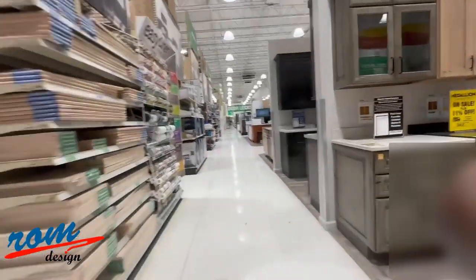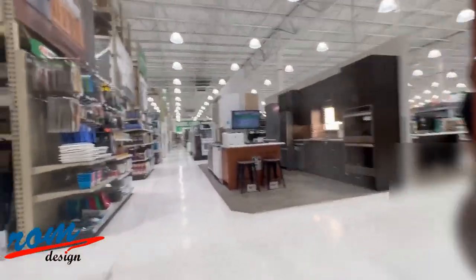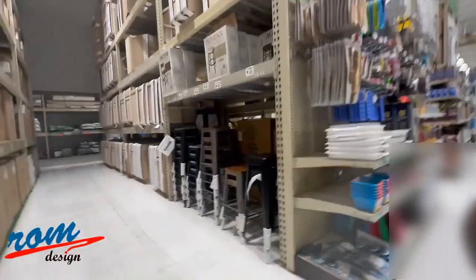Going down the aisle, just looking at different designs still. They have pretty cool designs right here at the Menards. And these are the pre-finished cabinets.